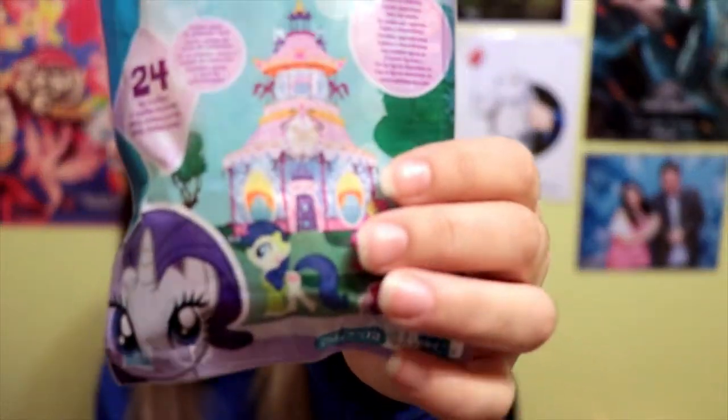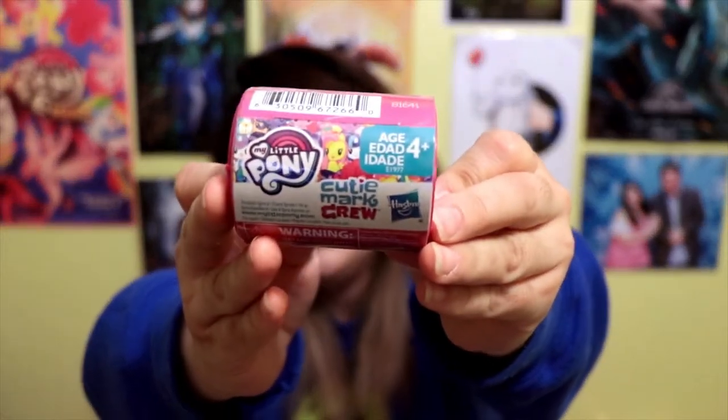I also have four blind bags from the different series. We'll be unboxing those, and I'll be telling you what the numbers are on the bag, so if you ever want to get these at a store yourself, you'll know which numbers go with which pony, so you're not getting doubles. Now, the Cutie Mark ones, which they came out with, I think there are two seasons now. I'm going to call them seasons, but there's two of these.